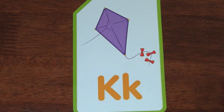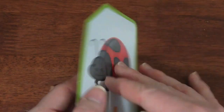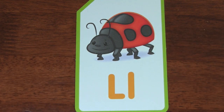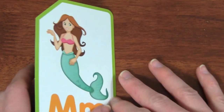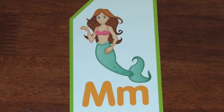K. K is for kite. A kite blows in the wind. L. L is for ladybug. Ew, it's a ladybug. They're so cute. M. M is for mermaid. I love mermaids, but I've never seen one before, have you?